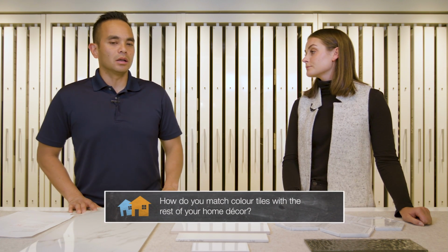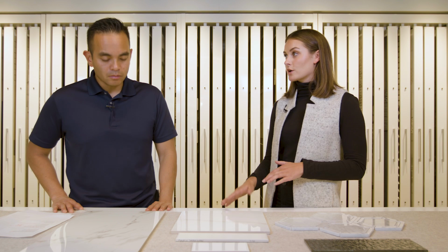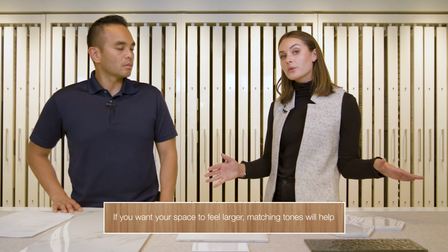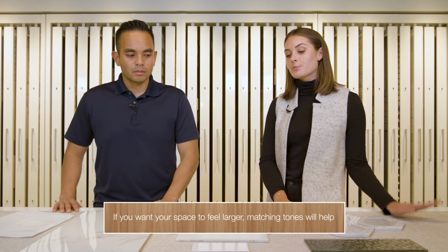And when you talk about color, how do you match that up with the rest of your home decor? Some people like contrast. You could do a high contrast, darker than the walls, lighter than the walls. If you want your space to feel a little bit larger, matching that same tone with the walls will make it all blend and feel a little bit bigger. It boils down to personal preference and then other things you have working in that palette already.